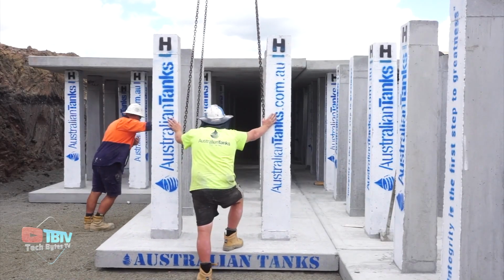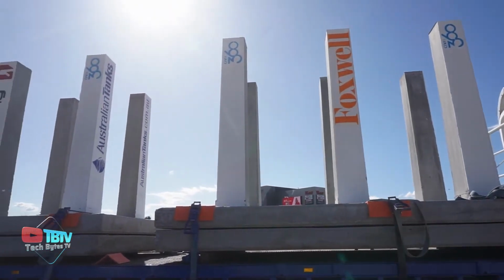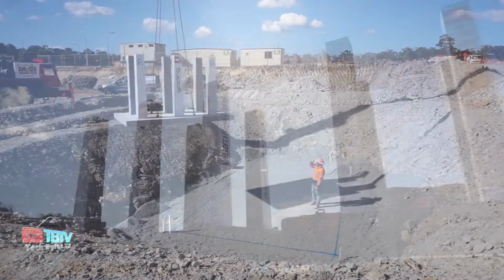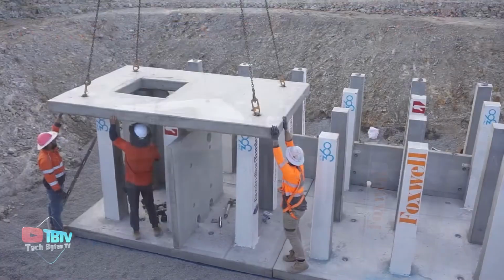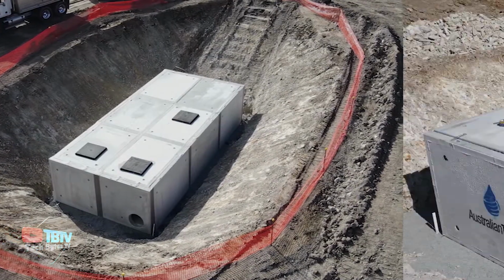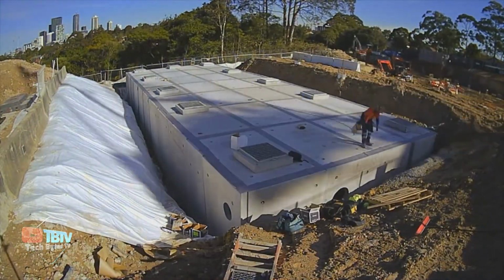But great functionality is useless without a great installation system, and the Parthenon OSD installation is remarkably fast. The system components arrive in the morning, and the system is installed and covered with dirt by the evening. This efficiency in the installation process is a significant advantage for projects that require a quick turnaround.